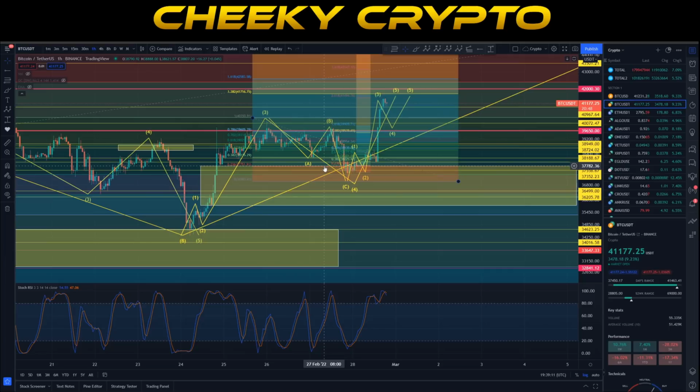Then we started to see the ABC move to the downside. Now there's actually a smaller ABC inside the A wave. There was no defined move within the B wave, and then this led us down lower. Now this move was completed to the downside basically yesterday about 9 p.m. and then we started to get a bit of a bump to the upside. This turned impulsive, and about 2 o'clock today we got confirmation of that when it moved higher.